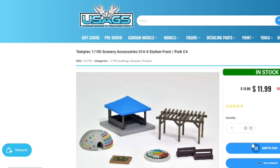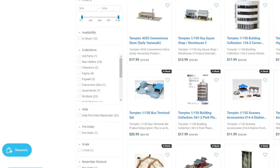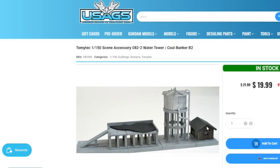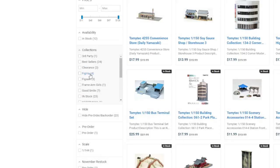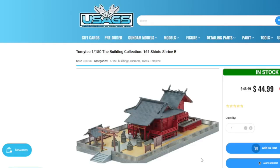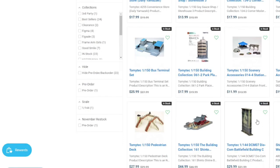They also sell this scenery. I contemplated it because of this, not so much of this other stuff, but I did contemplate getting it for $12. This one is really interesting because it's 19, and you get this. I wanted this, but yeah, it's a pretty cool scene. But this is a coal bunker and water tower. Good if you're making traditional scenery. This one is a pedestrian deck, still in stock, and this one is the Shinto building. I want Shinto Shrine A is what I'm looking for, but both tend to be very expensive. I've been wanting to include that in the diorama.